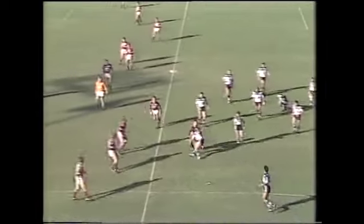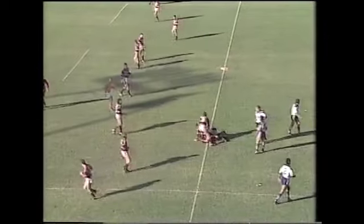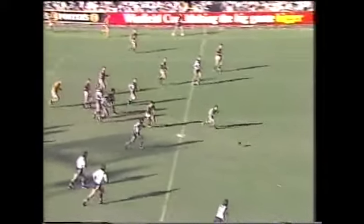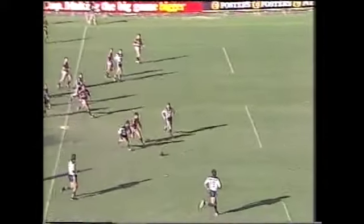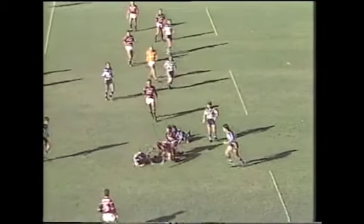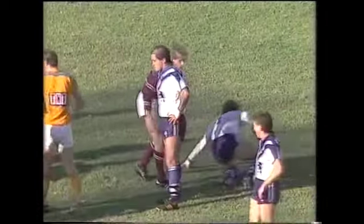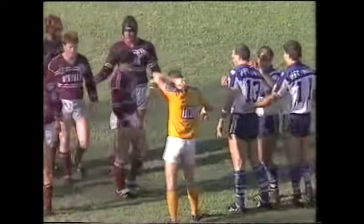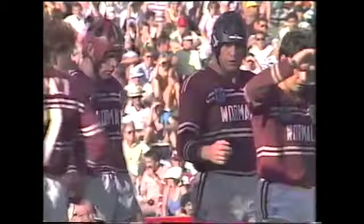Let's have a look at a replay if we can on that one. It appeared to me that the ball came off the State Bank replay. There's the kick through by Cochrane. There's the contest with the ball here at this stage. There's the ball touched by, well, it came off the legs of a Manly player last, but just prior to that it was into a Canterbury player. So quite right ruling there by Mick Stone.